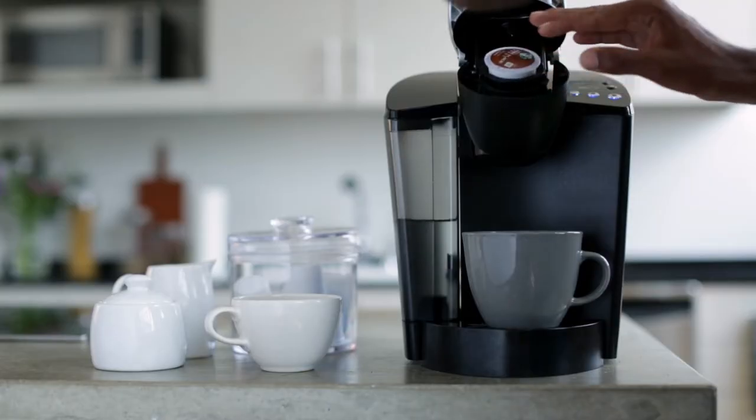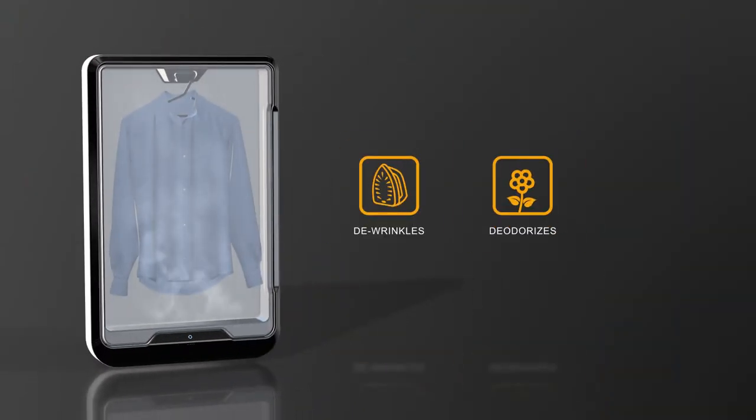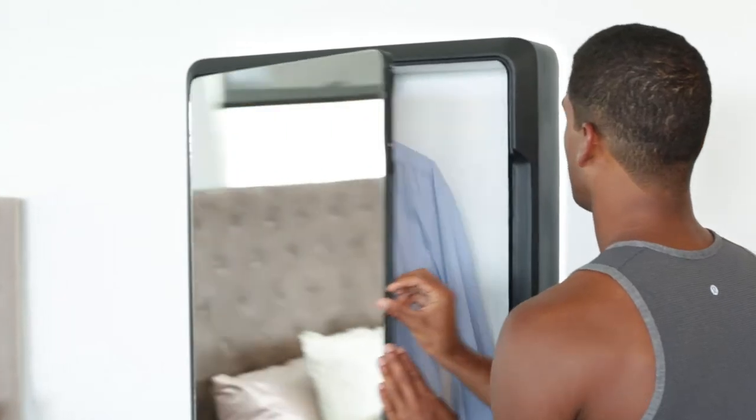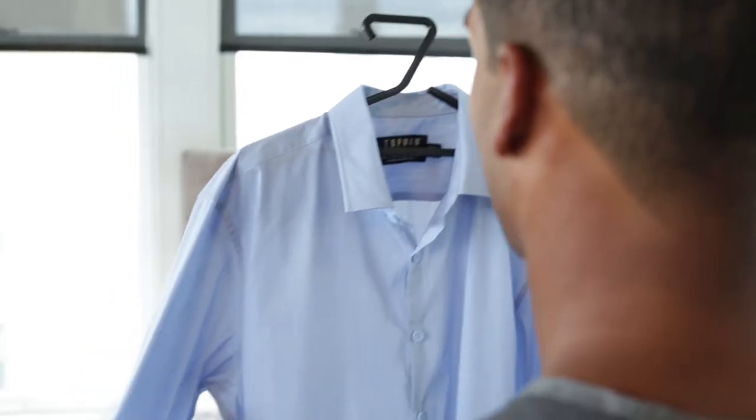Tersa Steam uses pod technology, similar to your favorite single cup coffee maker. This chemical-free process de-wrinkles, deodorizes, and dries nearly any of your favorite clothes in under 10 minutes. No more waiting for laundry cycles of an hour or more to finish. No more struggling with an ironing board, and fewer trips to the dry cleaner.